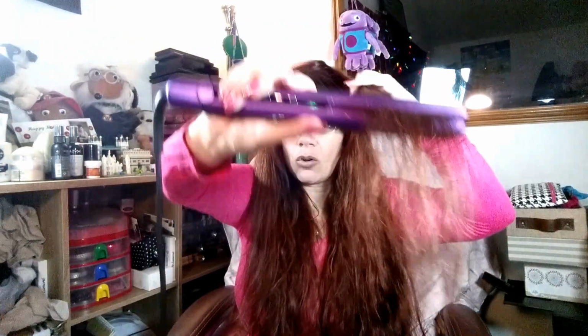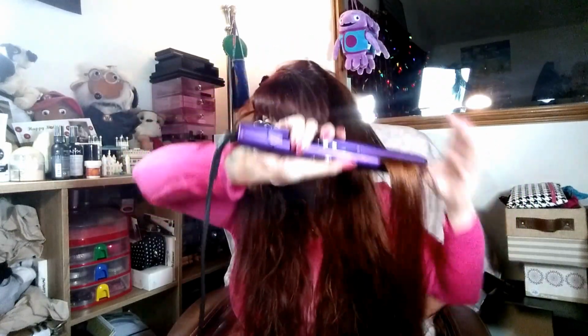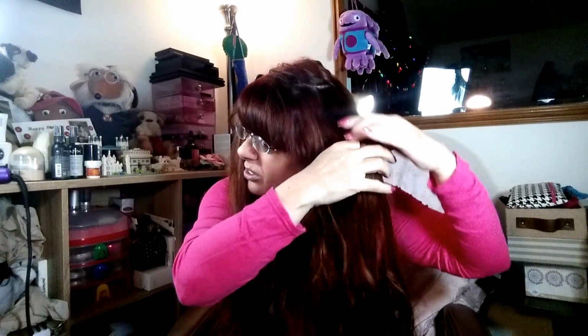I mean, considering how long my hair is, you'd think it would take effort to detangle it, since I only really comb it once every 3 days when I'm washing it. So yeah, it's pretty good that I only have to do this to it and it's detangled. Ooh, look at that! I'm detangling it. Ooh, it's so hard to detangle it.